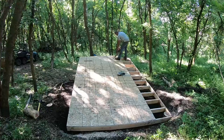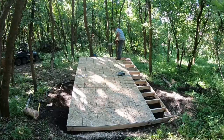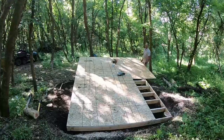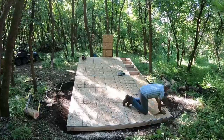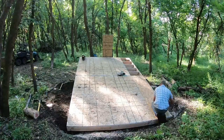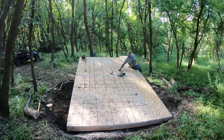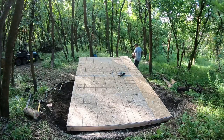The next step in the process is going to be framing up the walls. We'll confirm where the two windows are going to go, then we'll get serious about getting the walls stood up. If all goes well, this time next week, we should be done with it.